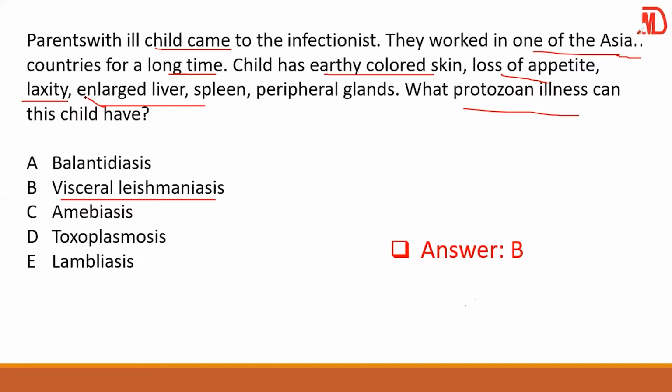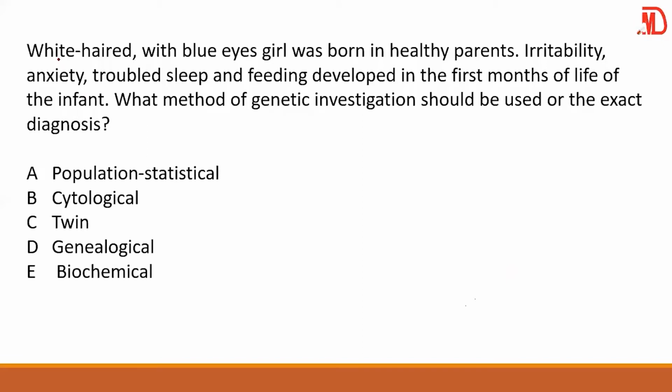Okay. White hair, blue eyes, born to healthy parents. Irritability, anxiety, trouble sleeping, feeding problems developed in the first month of life of the infant. What method of genetic investigation should be used for diagnosis? Look, these are features, okay? These are not gene things. So you don't want to say, let's do a genealogical analysis, like checking the history of the parents' line. No, no. So over here, you just do what?